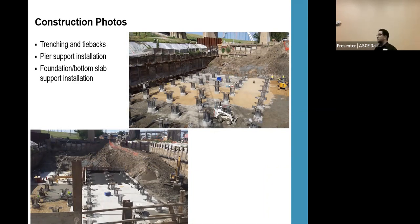There are a lot of piers here. You can imagine, being in the existing sump, there's a lot of uplift pressure with all the concrete. So these are a lot of 36-inch diameter piers throughout, and a couple of 24s.